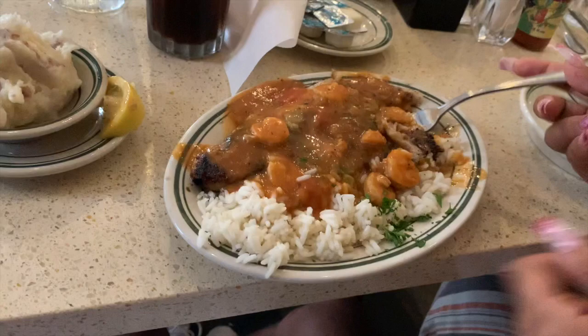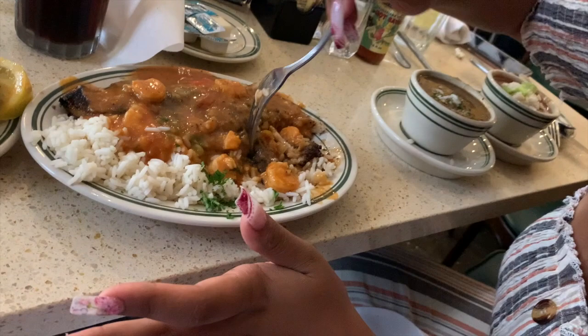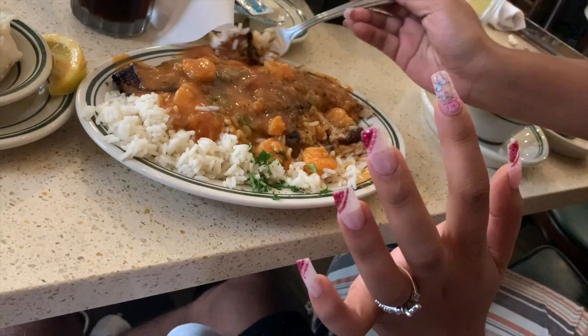So is the sauce and the shrimp. Does it have skin in it? I'm not sure. I think so, but you can't really taste it. Okay. You need the sauce. Not so flavorful, but I mean, it's good. It's a tomato-based sauce with the shrimp.